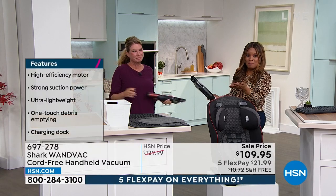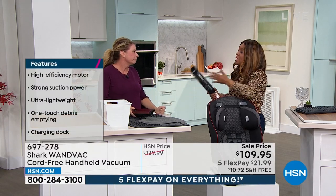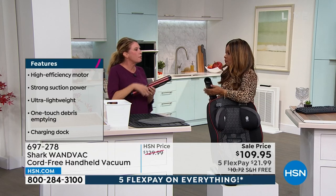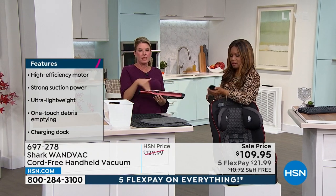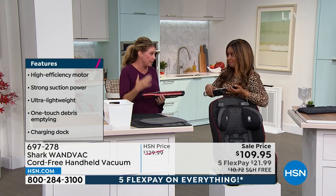You want suction, you want power. That's a great example of it, because I think that's number one. Yeah, because I think when people see this and they see cordless, they think less power. Yes, for sure. I think when they hear 1.3 pounds, they think less power.